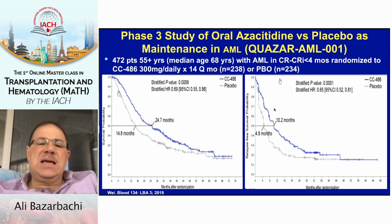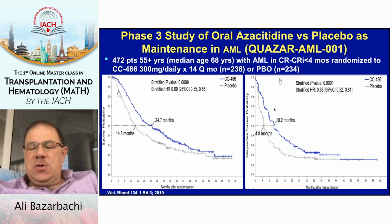And as you can see, you have a significant advantage of oral azacitidine over placebo not only in relapse-free survival, but also in overall survival. So this is the first time a study is showing an advantage of maintenance in AML.